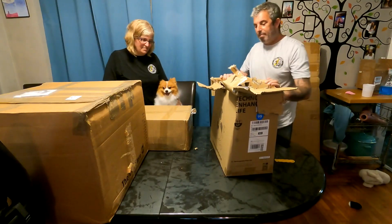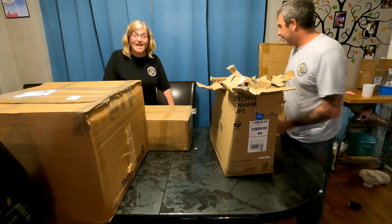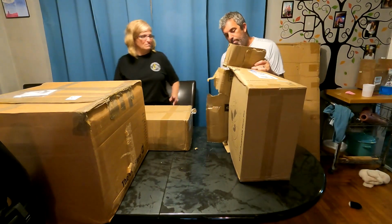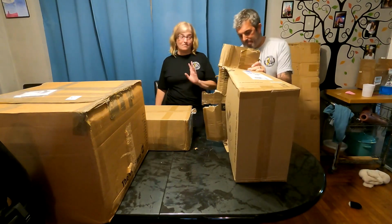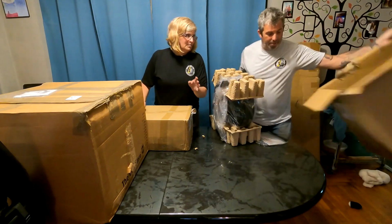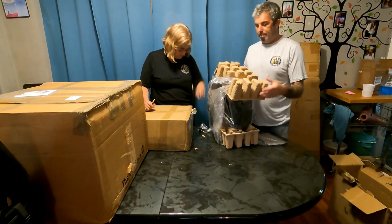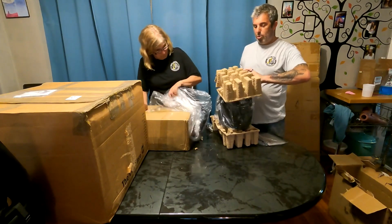All right, so we have this 12-inch rechargeable floor fan. Rechargeable fan, guys. The box looks a little squished. We have four of these, right? Yes, we have four of these. Uh-oh. But I don't think there's anything wrong with the fan. No. We got the base right here. Oh, and the cord. This is brand new. Oh, yeah, it's never used.